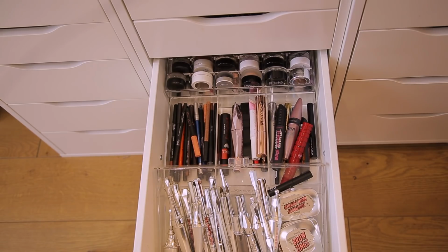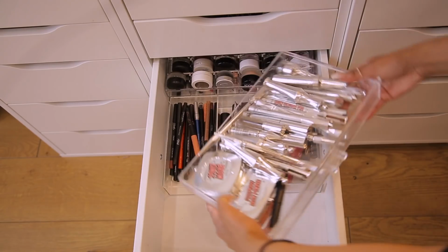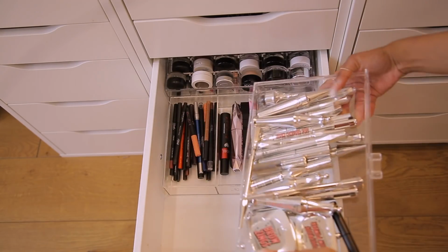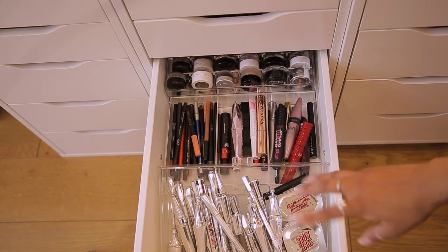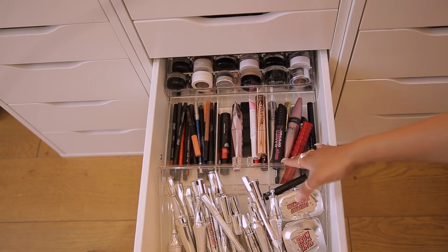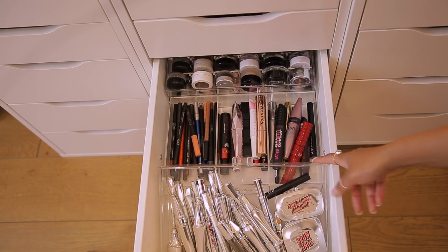The next drawer is a really fun one. I have this acrylic drawer, so you'd be able to see that it's actually an acrylic drawer which I've turned upside down, and I keep all my brow products in that. You guys know that I love Benefit for brows, so we have a whole drawer just Benefit brow products and top-ups of that because I run out of them so quickly.